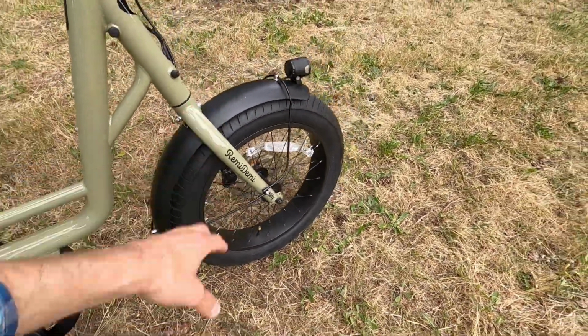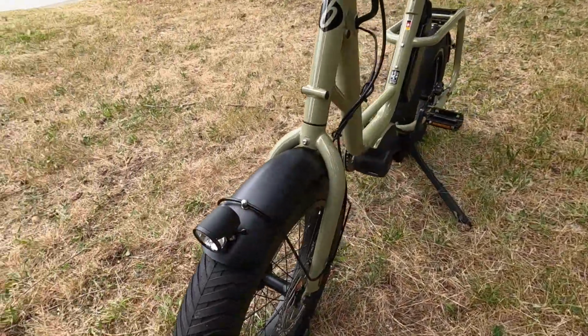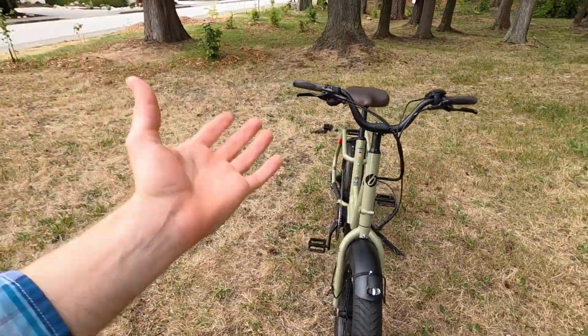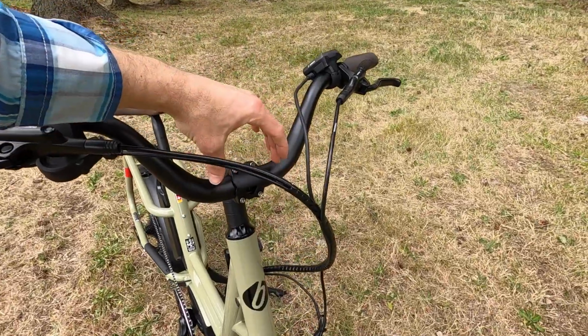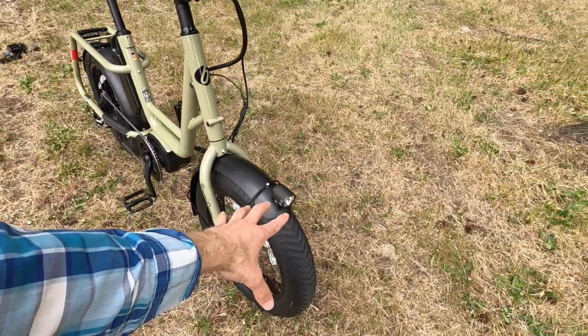This thing is not going anywhere, and that's allowed them to mount this Herrmans really nice headlight up here with side windows. Love that, especially when you're riding a shorter bike. It'd actually be very nice to have the light up here, but you might mount a cup holder or a phone or something like this. Having it down here works.